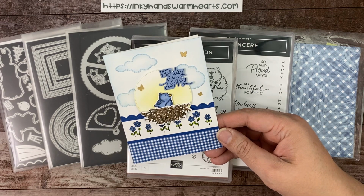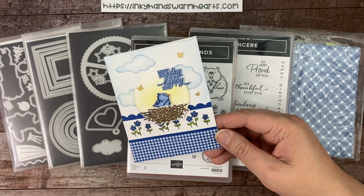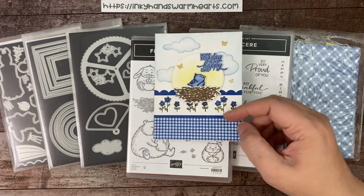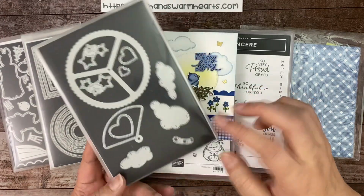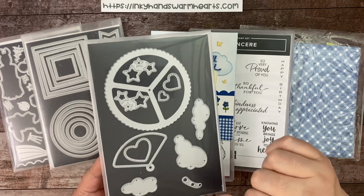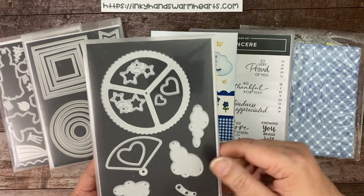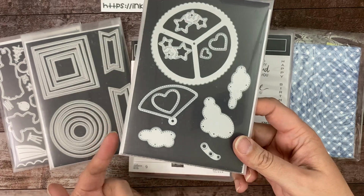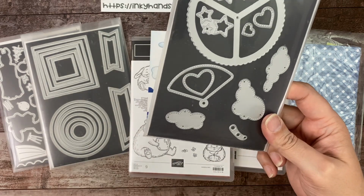So let me explain some of the products we're using today. Because you guys have been with me for quite a while now, I know you have amassed especially basic dies because I know that I've spoken with you about such. Give It a Whirl dies has fantastic clouds, hearts, stars. It is not just an interactive card set of dies. So if you don't own Give It a Whirl, do not miss it. It may disappear at the end of this year and you will regret it, because not only can you make a really cool interactive card, but you have lots of other great dies in here.